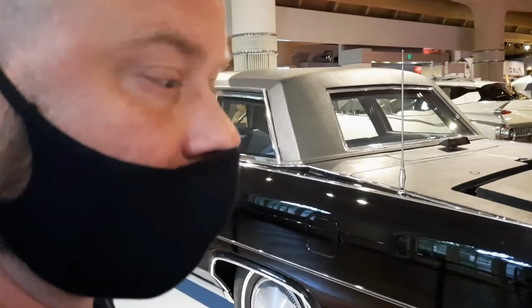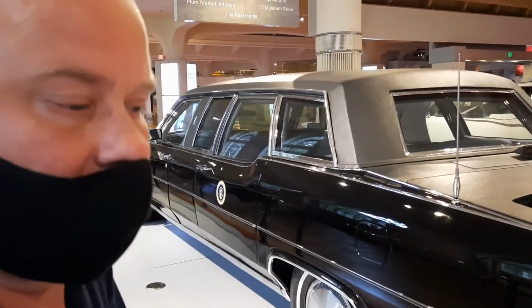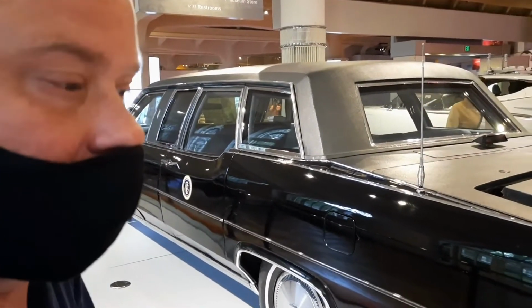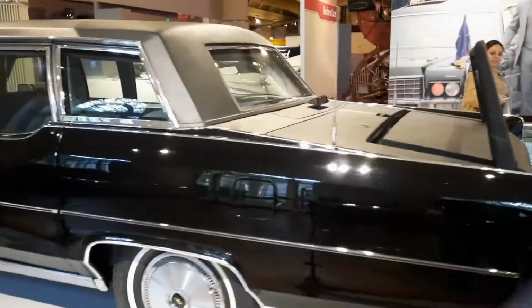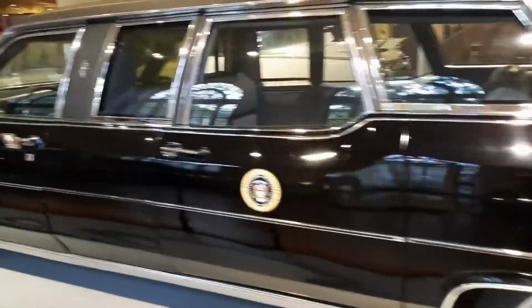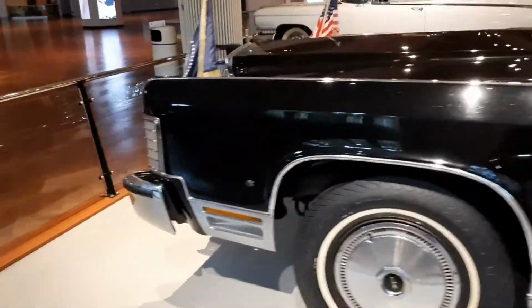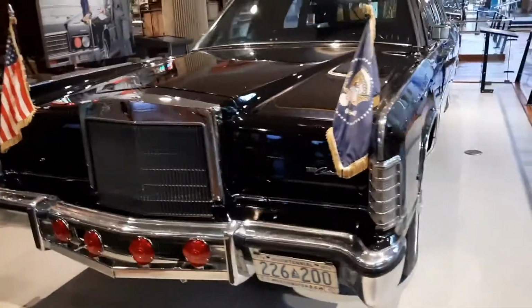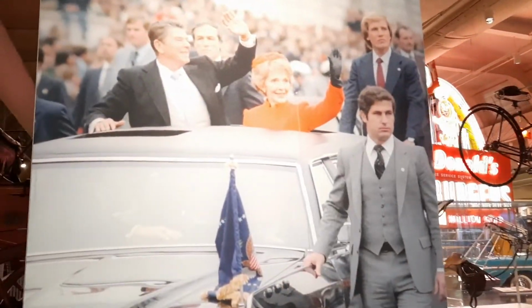This is a 1972 Lincoln. It's a Reagan car. It's the limousine that after he was shot by John Hinckley, they threw him in here and rushed him off to the hospital. Over on the other side, you should be able to see what you show over here. So there Reagan is in the car that we just saw.